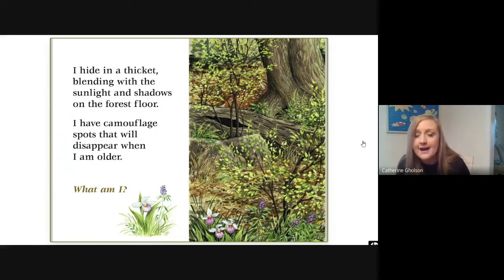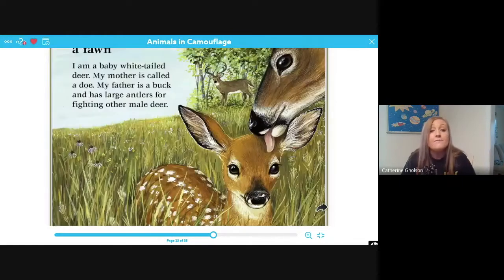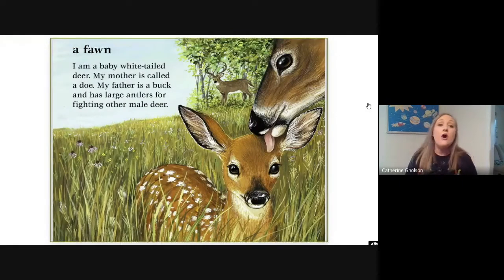What am I? All right, story detectives, let me see your binoculars. Do you see any clues? I think I know this one. Let's see if I'm right. I predict the animal is going to be maybe a deer. Let's see. A fawn. Fawns. A fawn is another name for a baby deer.